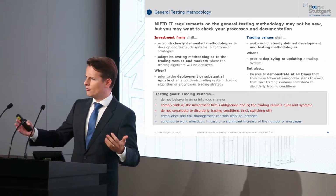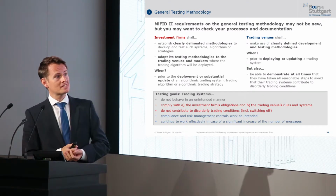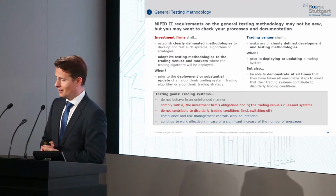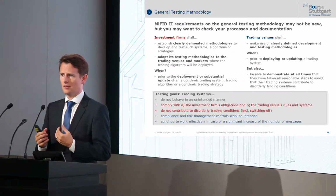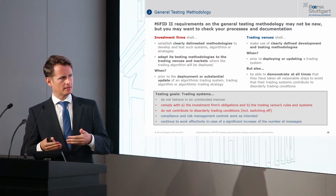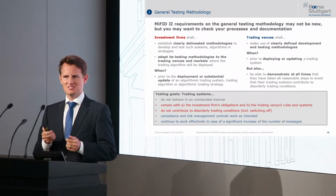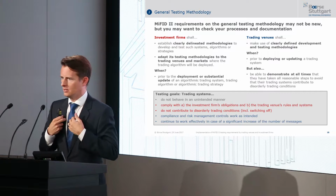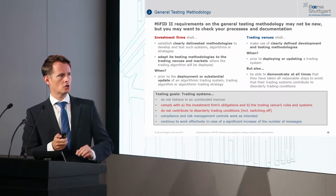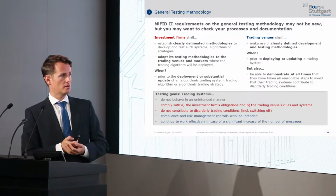And also a very general clause: be able to demonstrate at all times that exchanges or trading venues have taken all reasonable steps to avoid that the trading systems contribute to disorderly trading conditions. That is tricky, because of demonstrate at all times. I think it comes down to documentation, to regular stress tests where you test that your trading systems do not contribute to disorderly trading conditions. But demonstrating at all times doesn't mean, in my opinion, running those tests whenever the regulator asks you to. I think it comes down to clear documentation that you have done or can do to ensure that your trading system is safe.